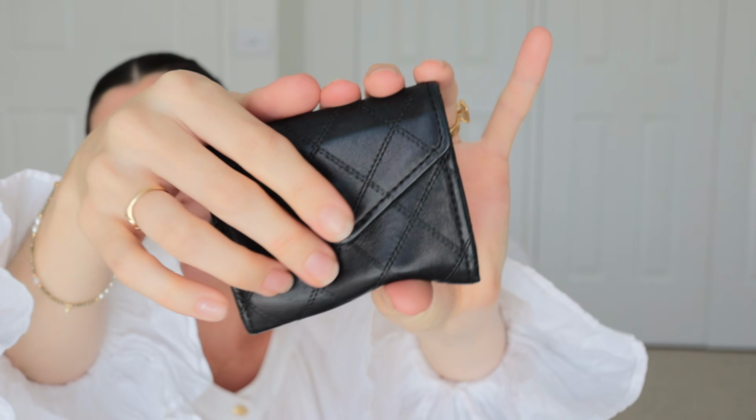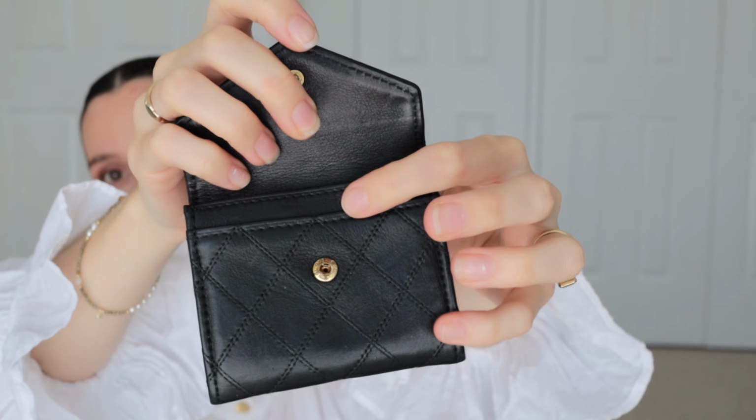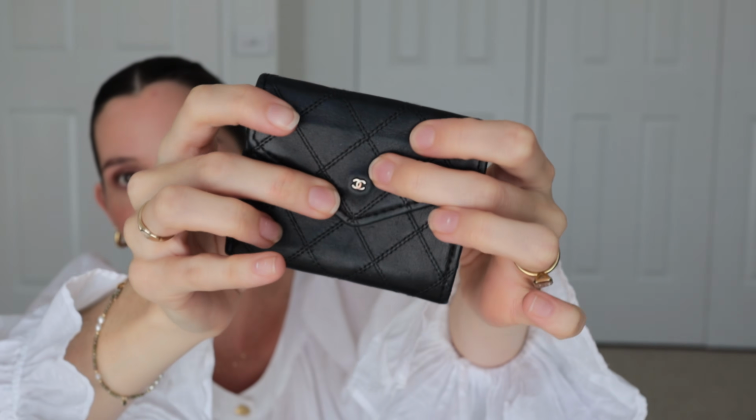So I mentioned in my recent designer collection video that I was on the hunt for a Chanel wallet, but I wanted it to be a little bit larger than my last one, which is, okay, this one here. So I absolutely love this little wallet. It's basically a card holder, but you do have little pockets there so you can put some coins and cash in there, which I absolutely love.